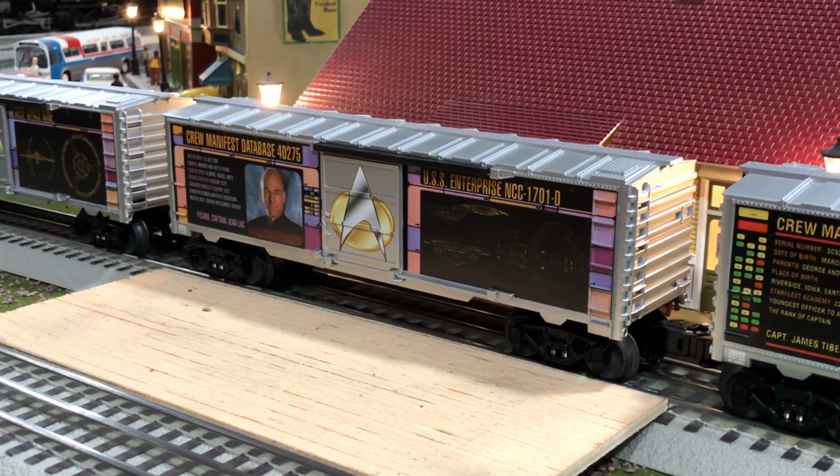The Jean-Luc Picard car, basically pretty much same as the Kirk car. Does highlight the NCC 1701D with Captain Picard's record on there, as it was up to this date. As we all know, Picard seasons 1, 2, and 3 have hit. We're in the middle of season 3, so there may be more to add to that. Really, really, really nice job on this.